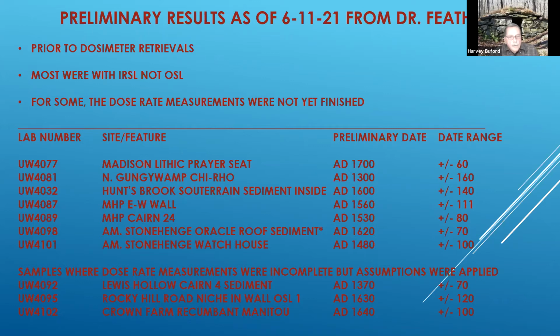And go back a moment, the lab numbers to the left, that's the tracking system we use. Those are assigned by Dr. Feathers. Then we just have a quick site feature description. It's easier to remember than the lab numbers. And then we have the dates. So if you look at these dates, they're practically all pre-contact dates.